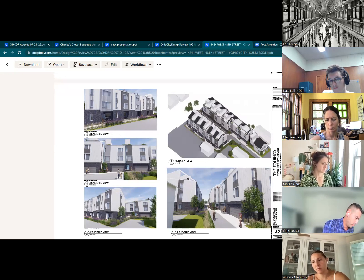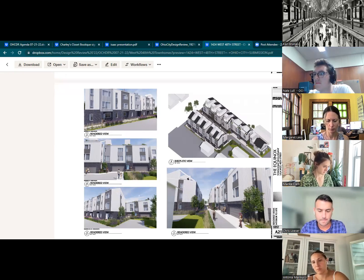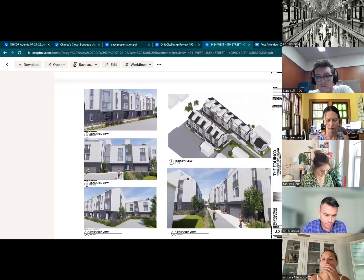Landscaping we're using to soften some of the edges, so the views that you see in 3, 4, and 5 on the left show we're ringing the site with some more vertical types of planting materials, things that are drought resistant, things that are going to hold up well over time, but to just help soften the edges.